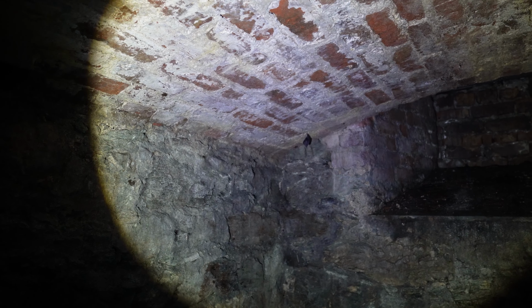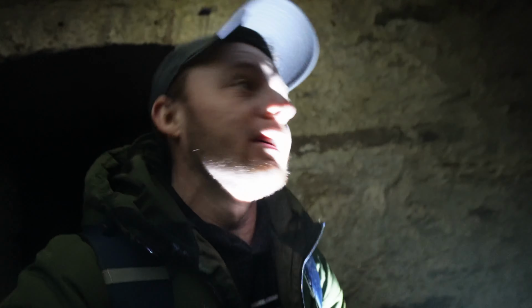I have no idea. Oh, there's a bat. Can you see that? There's a bat in the corner there. Oh, there's another one. Oh, the bats seem to be happy down here. They've got their own home. I'm looking out for more bats now because I don't want to get caught by surprise and get one of them hit me on the head.